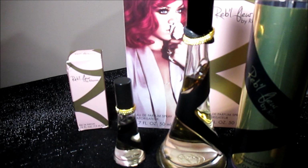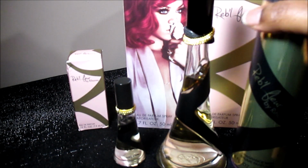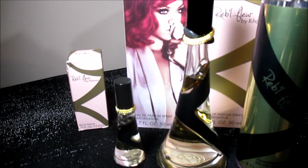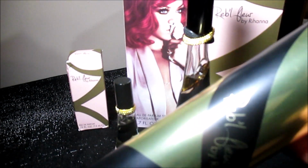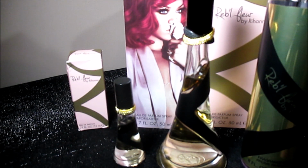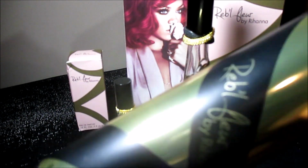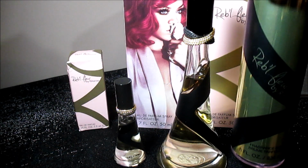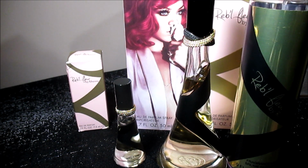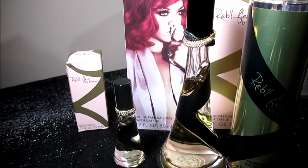But I would use that as the base to hold on to this scent and make it last longer. After I rubbed the lotion in, I would then spray this, let it dry down, and then spray another layer. Doing that, I was able to get 4-hour performance from Reb'l Fleur, the fragrance body mist. So if you have the fragrance body mist and you want it to last 4 hours, try that method out.